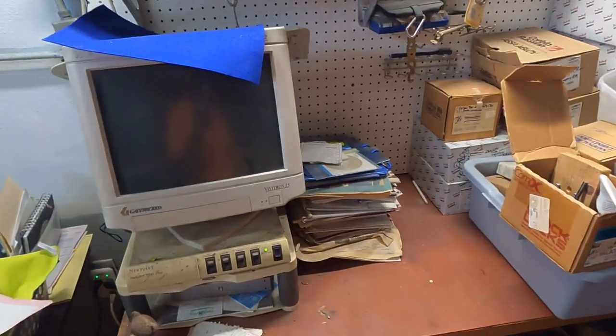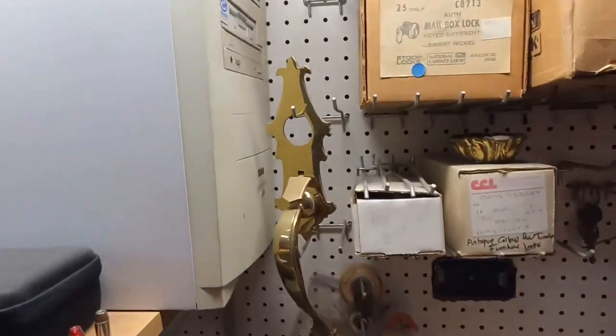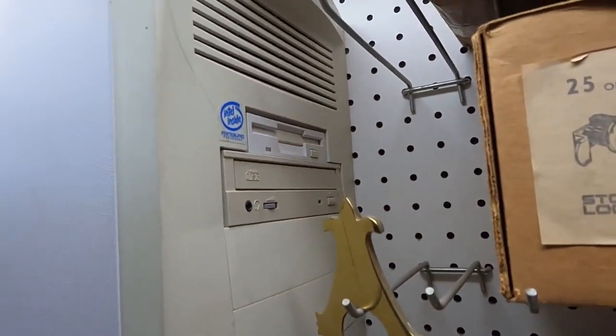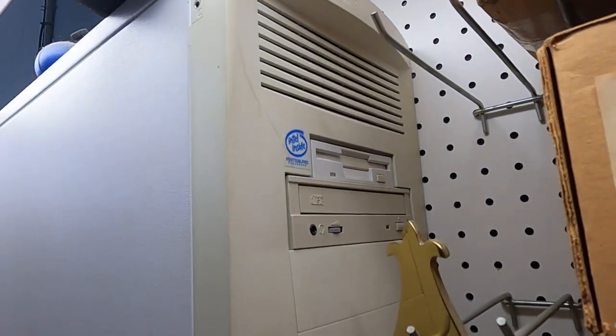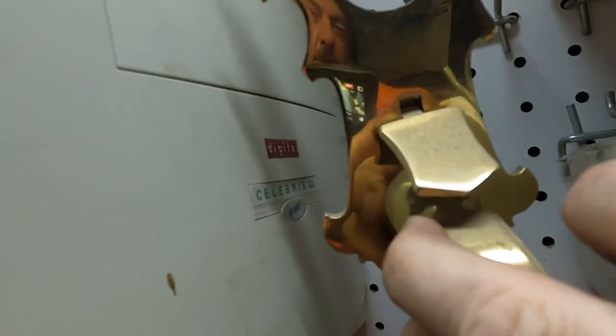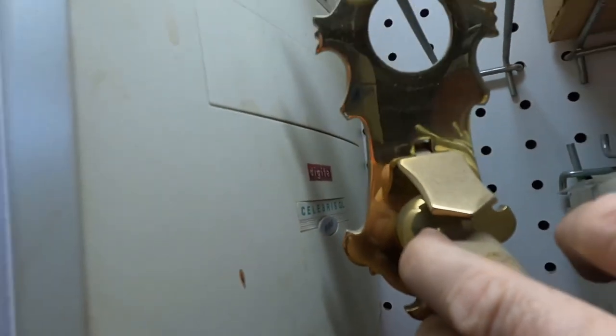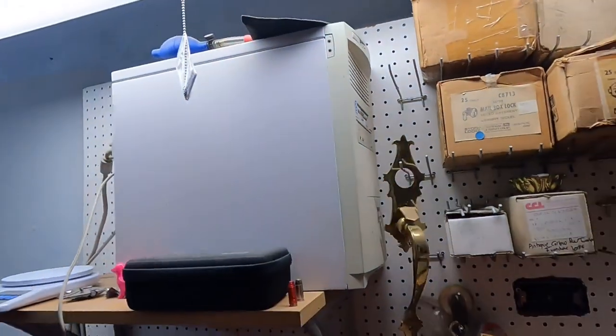And that old fella, the old Gateway 2000. Boom, look at that. I got a floppy drive in this. Intel inside. I know some of y'all want to know the specs on this. So it's the Digital Celebris GL6180, Windows 98, I think.